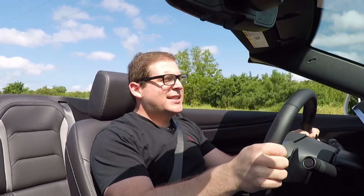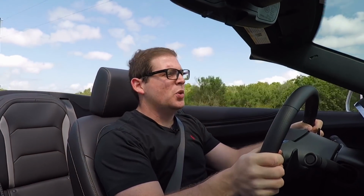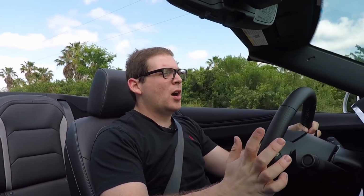The Mustang doesn't have steering that feels this good. Neither does the Dodge Challenger. So if you just want the most European feel, you're going to get it in this Camaro. This feels more like a sports car than a muscle car. But of course we have the V8, which means you are going to get the noise of a muscle car.